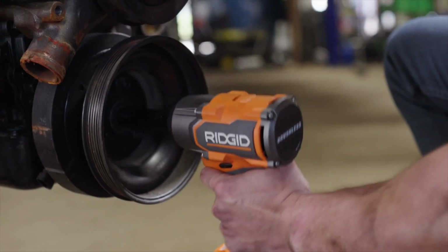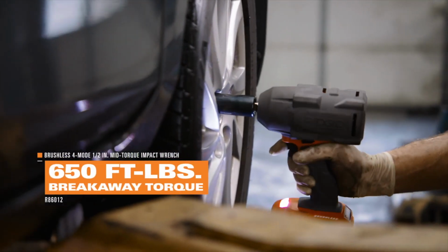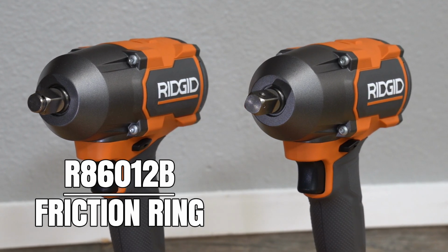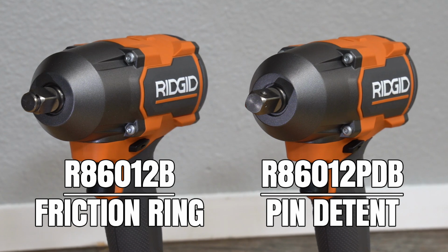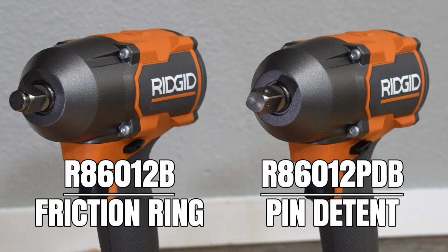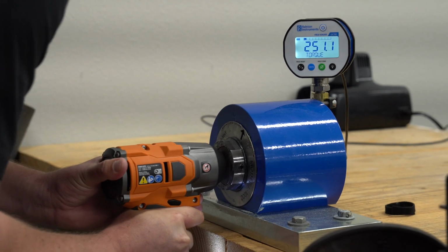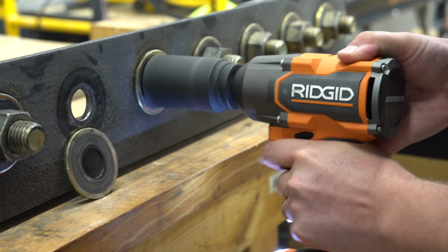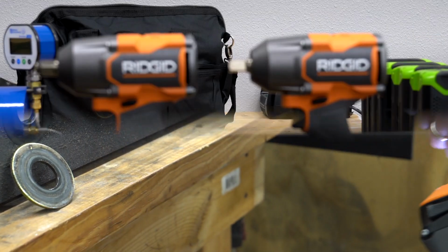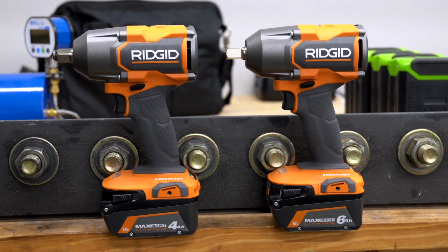If mid-torque fits your needs more, well, you've got 2 options when it comes to Ridgid's new 2022 impact wrench offerings. The R86012B model has a friction ring that lets you quickly change sockets, and the R86012PDB model has a pin detent that's going to keep your sockets securely in place. Both models produce 650 foot-pounds of breakaway torque and 500 foot-pounds of fastening torque. And like that high torque impact wrench we just mentioned, it also comes with 3 standard modes and an auto-tightening mode. Both tools will be available as bare tools and with kit options starting in spring of 2022.